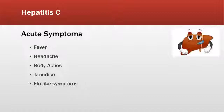What are the symptoms of acute hepatitis C? Fever, headache, body aches, jaundice or yellowing of the skin, or flu-like symptoms. Many people don't even know they are infected because symptoms can range from mild to severe. These symptoms can occur 2 weeks to 6 months after exposure.